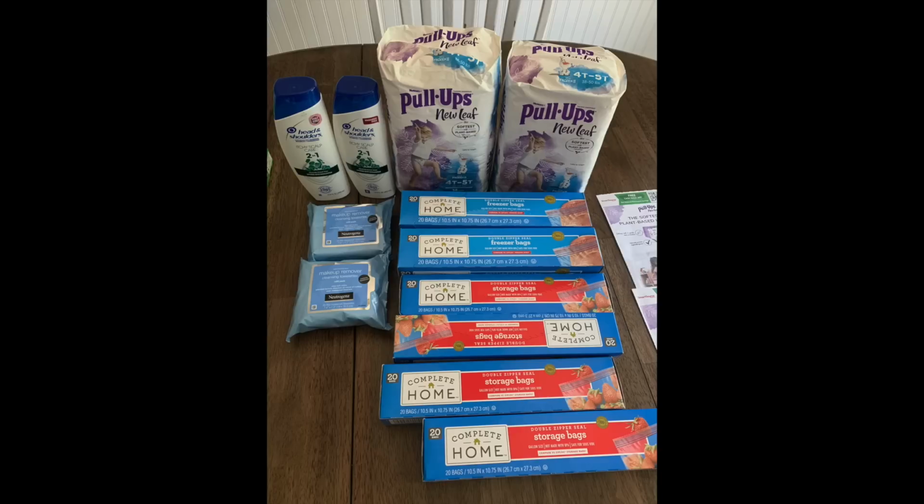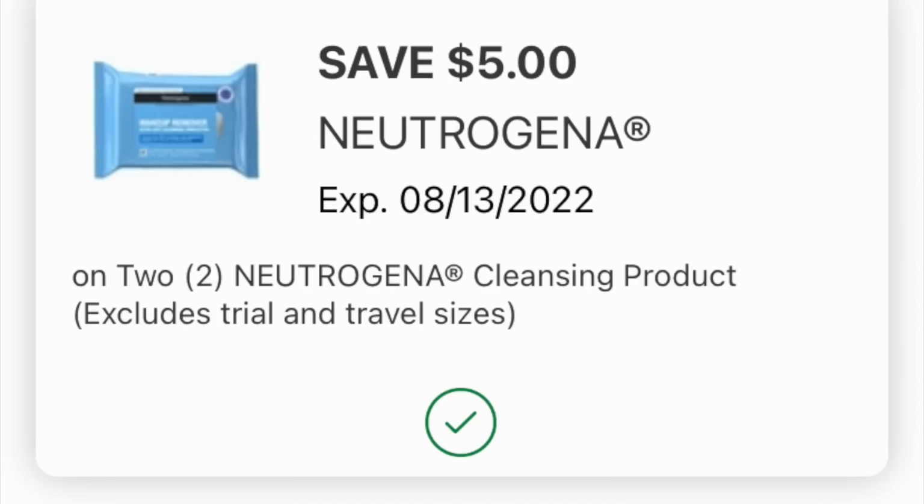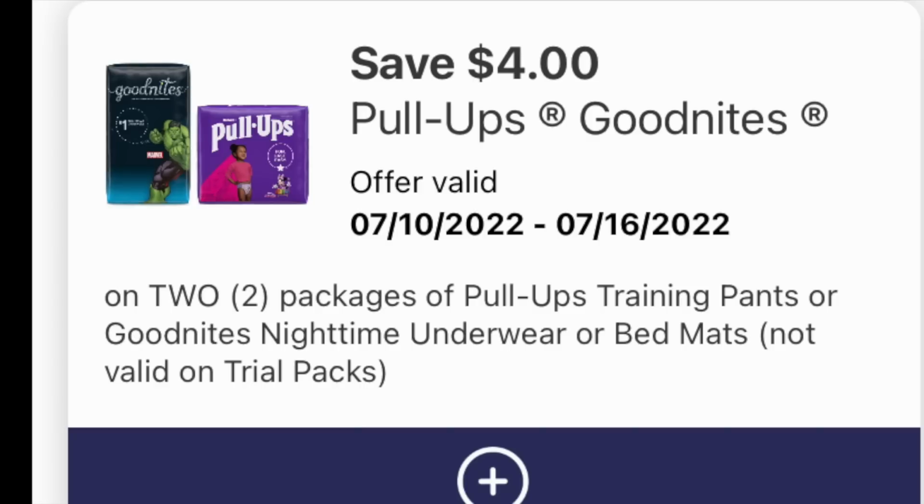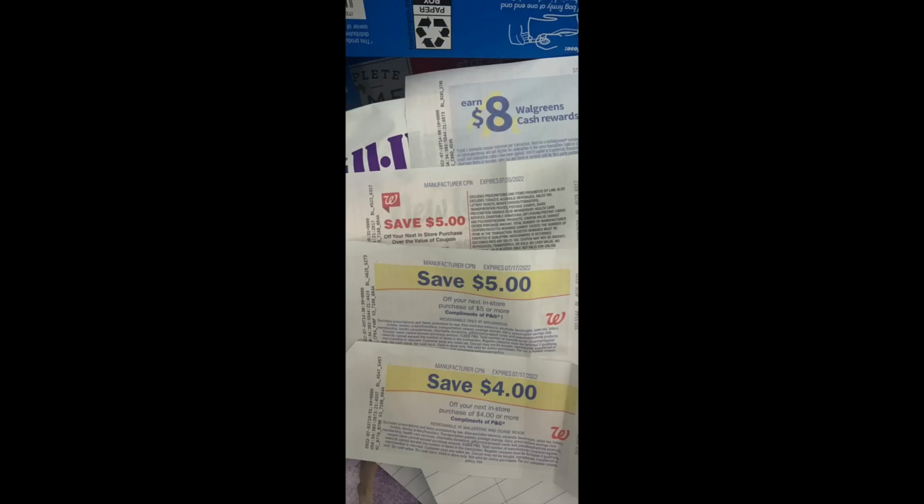6 of the Complete Home bags, 2 of the Neutrogena, 2 Head and Shoulders, and then 2 pull-up children's Huggies diapers. So I'm just going to show you the digital coupons that I had. I used this 5 off of 2 digital for the Neutrogena, the 3 off of 2 for the Head and Shoulders, and the 4 off of 2 for the pull-up Goodnights. So we have the booster right there, and then I had 3 manufacturer register rewards, and yes, I was able to use all 3. I'll talk about that in a quick second.